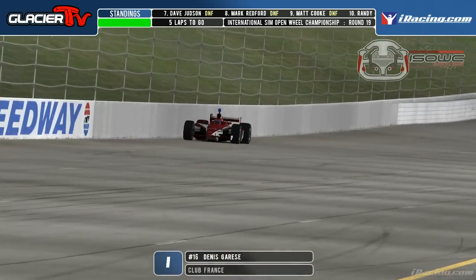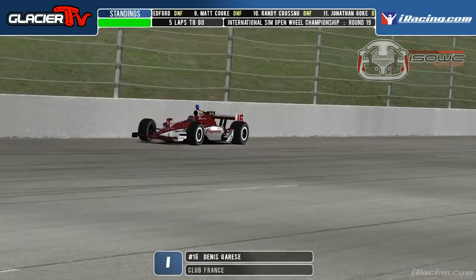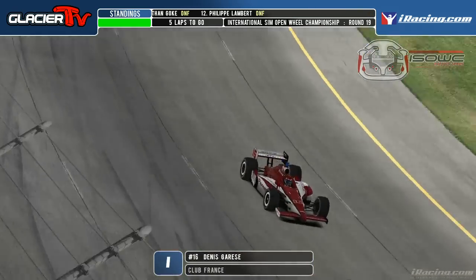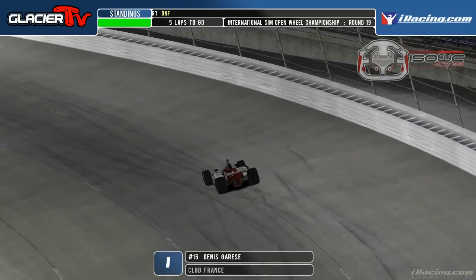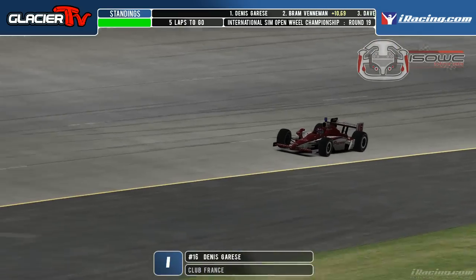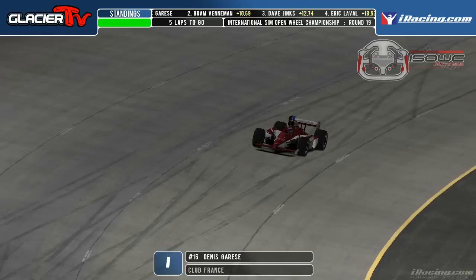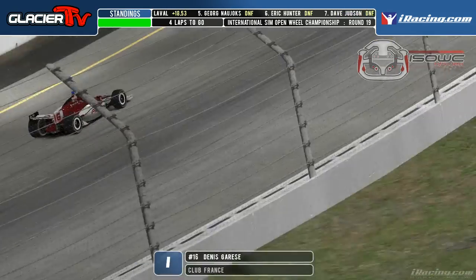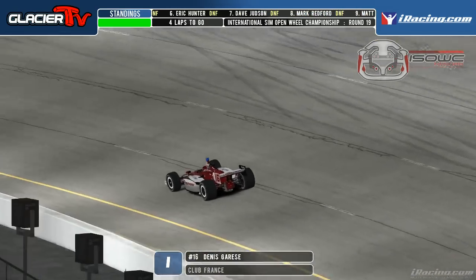Dennis Grease still leading the way. He's got himself a 10-second gap over Brian Vanneman, who now has a 2-second gap over Dave Jinks. Eric Laval, very slow on that pit stop. He's fell back 6 seconds behind Dave Jinks. 5 laps left to go. And for Dennis Grease, he's just got to make sure he can get himself through turn number 1 5 more times, Aaron. Just 5 more times to do it, and he can, well, yeah, now 4.